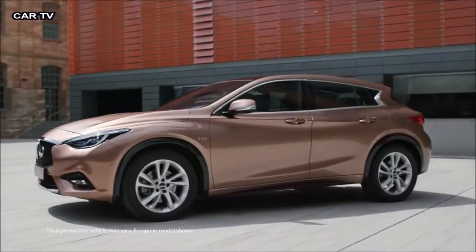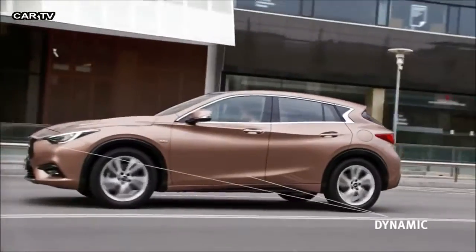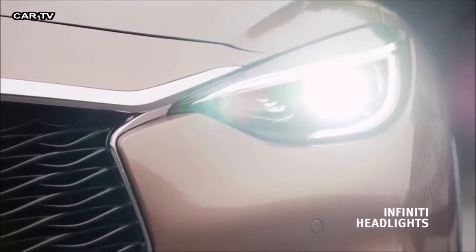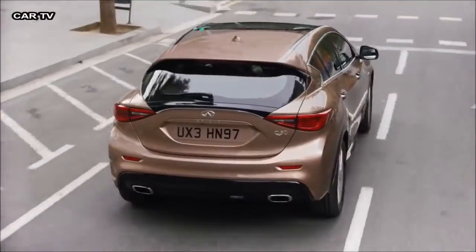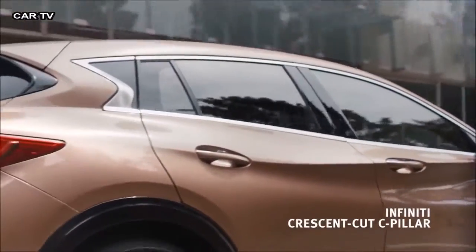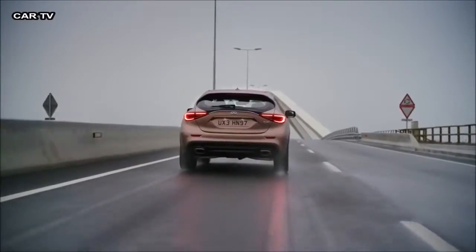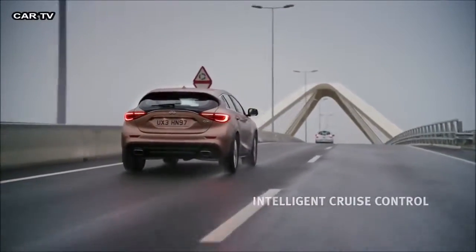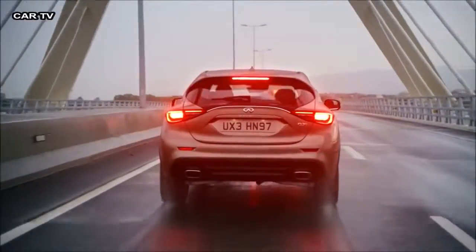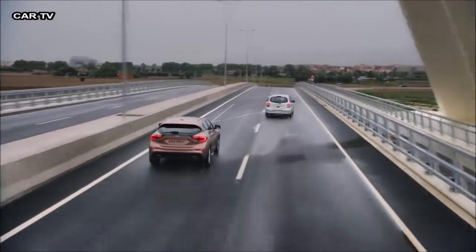The Infiniti Q30. This is design for an expressive thinker, where dynamic lines wrap all around. Eye-inspired LED headlights and taillights are recognizable from the front and sides, while iconic Infiniti style punctuates every surface. You don't keep pace with the city. You set your pace, and intelligent cruise control helps manage your speed, automatically slowing your car when traffic slows, then accelerating back up to your set speed when traffic clears.